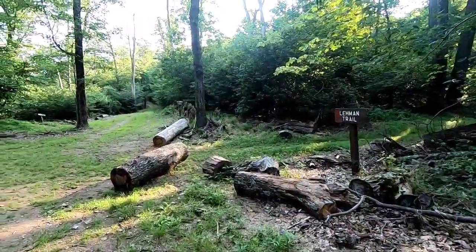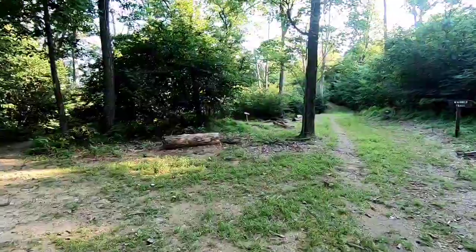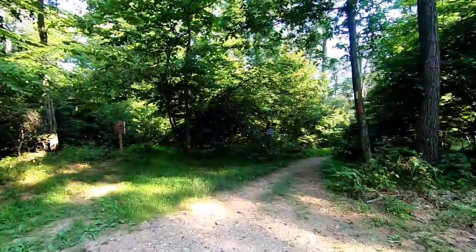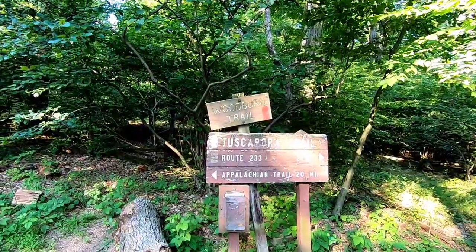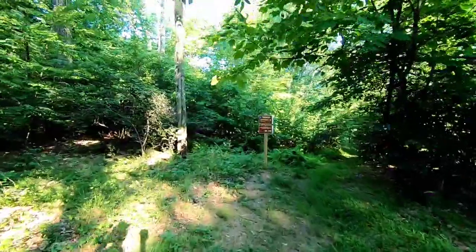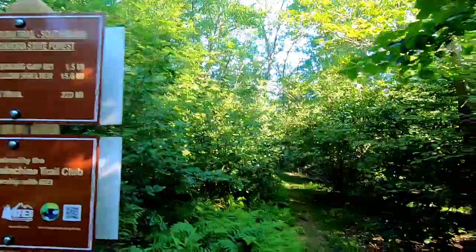There's a big trail intersection here. Lehman Trail, Warner Trail, Woodburn Trail, Flat Rock Trail, and that's going towards the state park, Colonel Denning State Park. And then Tuscarora Trail and Route 233 going this way. And, yep, that's 15.6 miles to Fowler's Hollow. Thanks for letting me know.